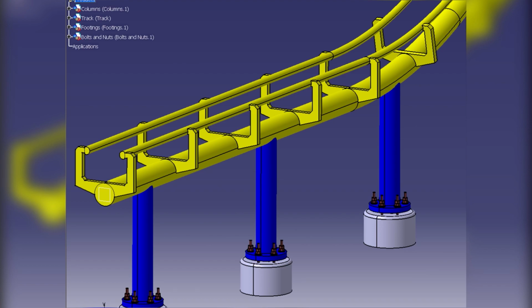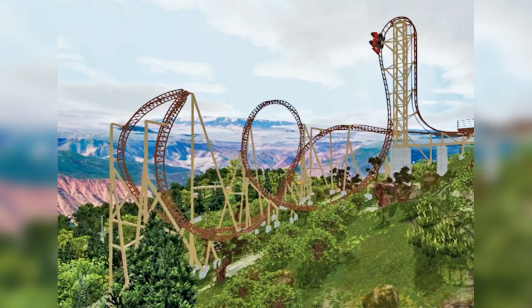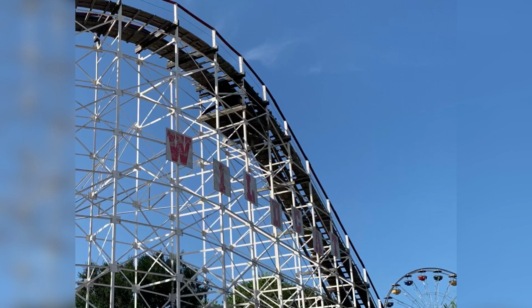On the actual cart, there are wheels on the top, outside, and bottom to ensure it doesn't fly off. This allows the cart to do quick turns, inversions, huge drops, and tons of other cool stuff. Wooden roller coasters are similar, but not quite the same.